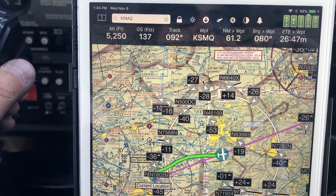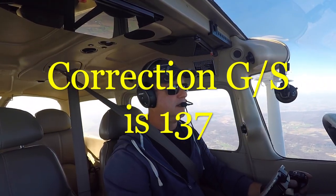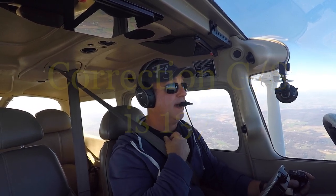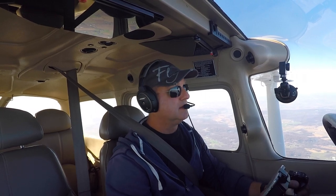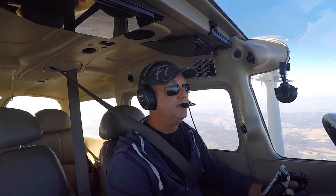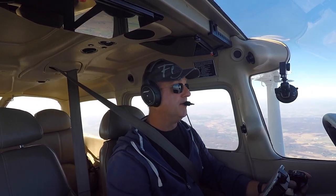So now we're moving. Now we got a ground speed of 129, 130. So it's going to be a short flight coming back. Looks like it's going to be just a half hour flight. Not bad. Wouldn't want to drive it.